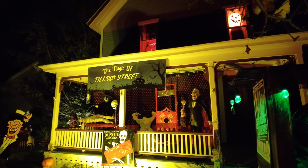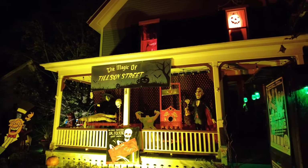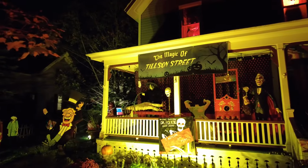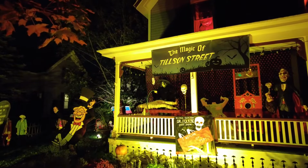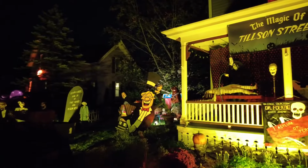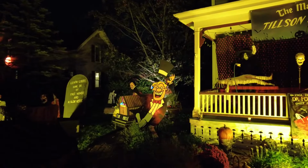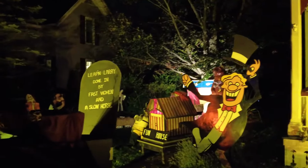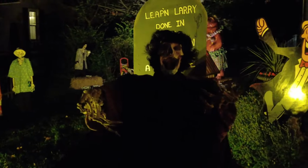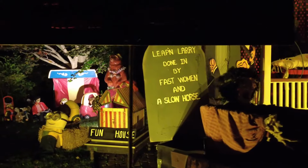This house is titled The Magic of Tillson Street, and they have a magic show going on here. Looks like there's a guillotine up there with that creepy character. We've got a witch trying to pass a hoop around the body of that person over there. Couple of magician cutouts as well. And then look at this character. Leapin' Larry, done in by fast women and a slow horse.